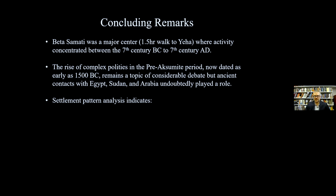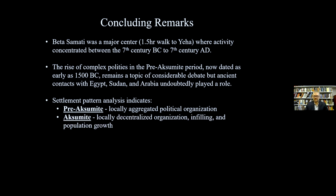Our settlement pattern analysis, scrutinizing this area from the eye of a geographer or from the purview of satellite and air photo evidence, indicates that really we've got locally aggregated political organization during the pre-Aksumite period. So these hotspot clusters give us an idea of people aggregating together around a large town, with the organization divided into these larger growing agricultural settlements that become the basis for later civilization. So we see a lot of these important pre-Aksumite towns like Beta Samati have continuity into the Aksumite period, which gives us a sense of there not being a radical disjuncture or break between these two civilizations.